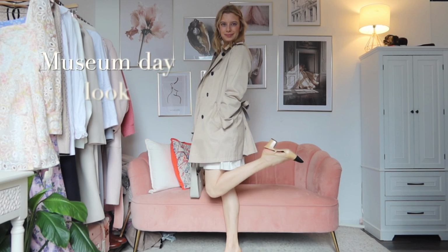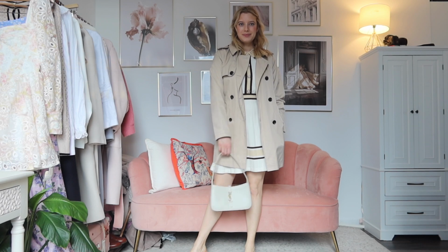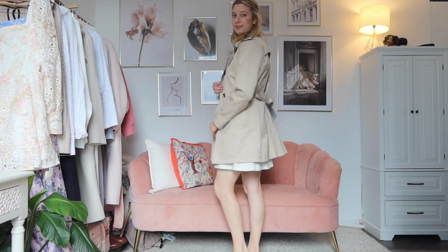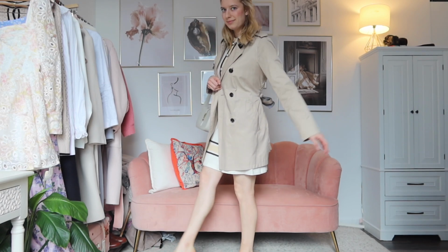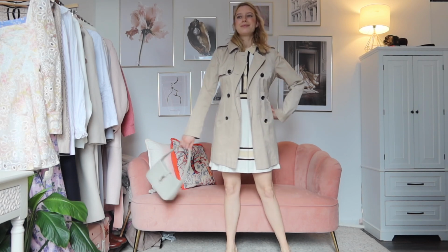Another trench coat example. This one is a shorter length trench that I paired with a similar length cotton dress underneath. I'm wearing a Chanel slingback pump and a neutral toned bag. I'd wear this for a museum day.